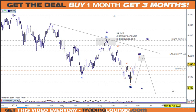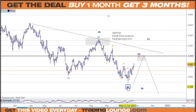Our main pathway is from wave 1 here, moving up as an ABC pattern into the box or to the 4,000 as wave 2, and then a turn down at this point. The US banks we can look at a little bit differently, putting wave B over here on top of this C, and looking at this as an A and a B wave down here and a C wave up here, but we don't need to go there just yet.